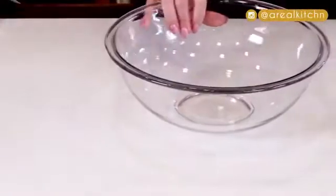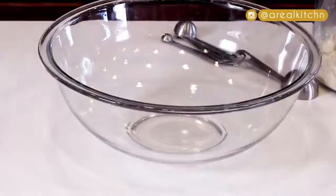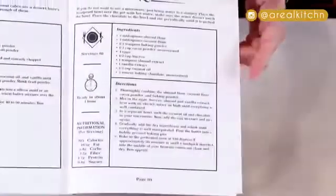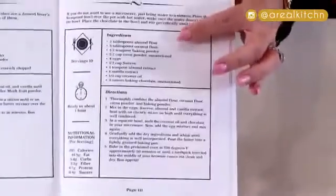Basically, Mandy's recipe had me at brownie, but then she threw in the words easiest ever, so I gotta try this because I consider myself somewhat of a brownie expert. Well, eating them, that is. So when we take a look at first glance, it says they're gonna take about an hour, and I don't have any problem with that. But to me, when you have easiest brownies ever, this is a lot of steps.